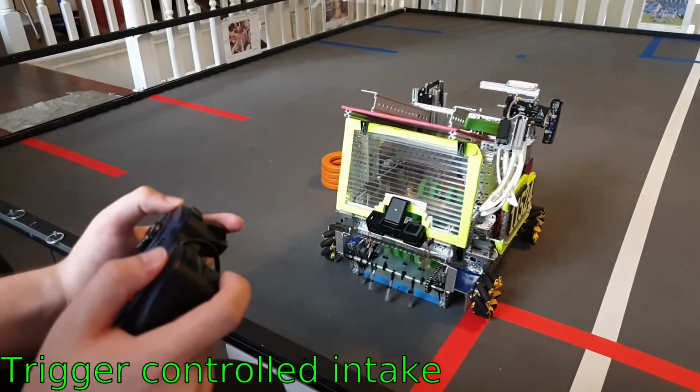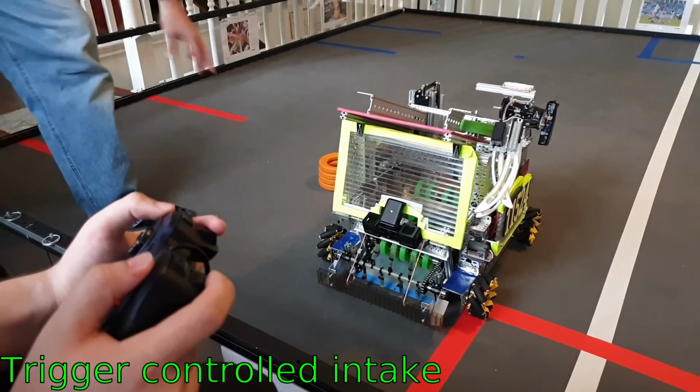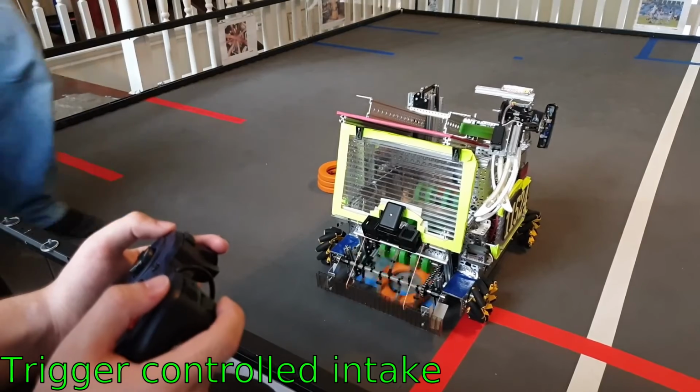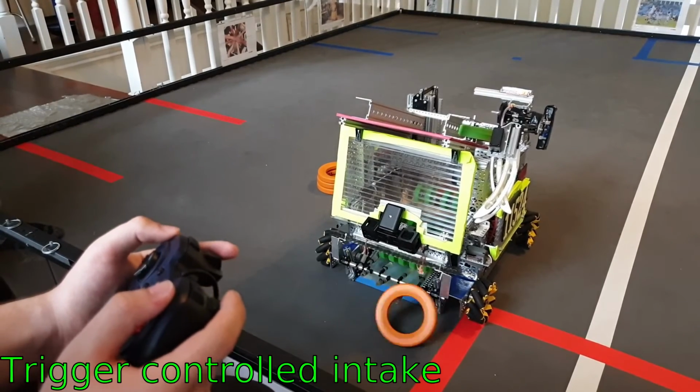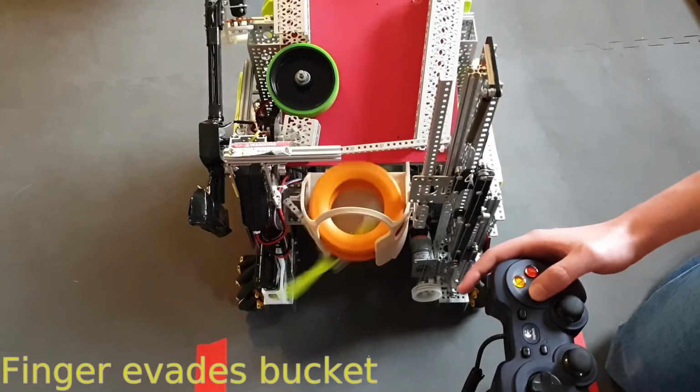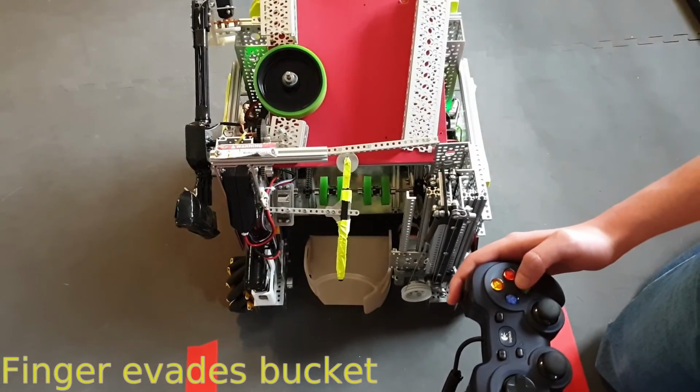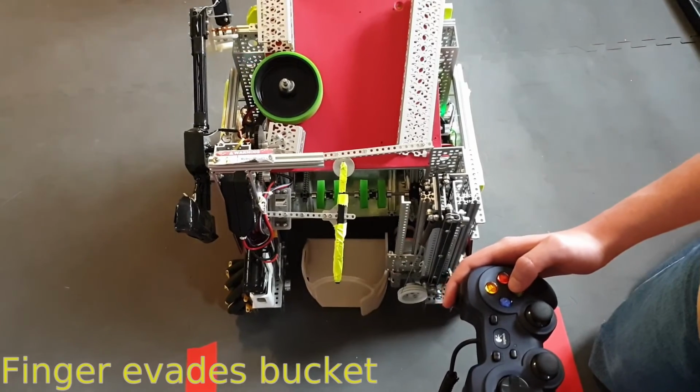The intake is controlled with both gamepad 2 analog triggers, which we found to be more natural than other alternative control schemes. Using both triggers lets the second driver eject rings if needed. The ring finger even automatically moves out of the way when the bucket is raised or lowered to remove the risk of a collision with the bucket.